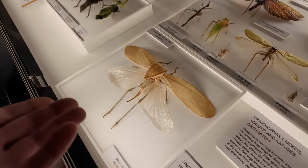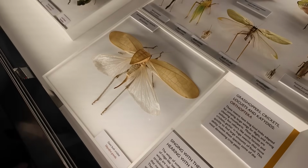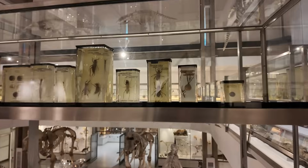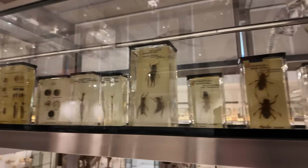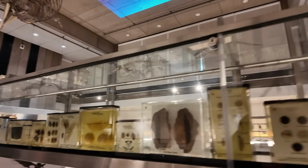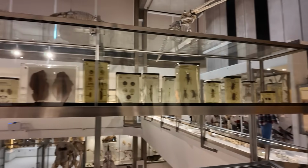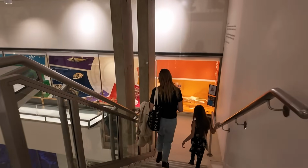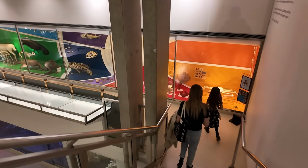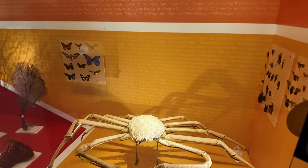Some of them don't look real. I know, a giant bush cricket. Can you imagine? That's the size of a bird right there. Some of these are very, very old, like 1800s. One over there was from the 1700s. It's like, how do you know where a bug came from and what year? Down the stairs we go to see a lot more. We saw some of those in Prague, inside the other museum.